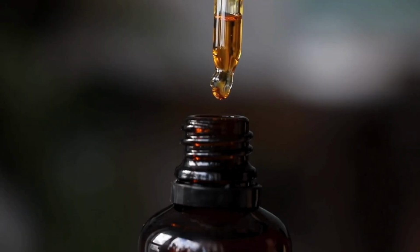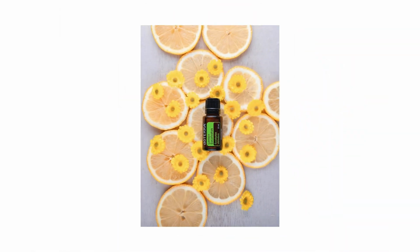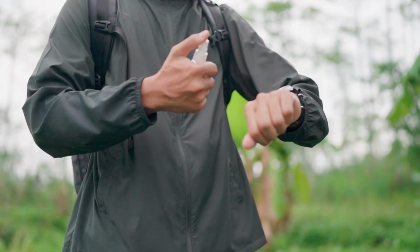You might be wondering, do these natural sprays really work in high-risk areas? Short answer, yes, if used correctly. According to the Journal of Insect Science, lemon eucalyptus oil protected against Aedes aegypti mosquitoes, the ones known to carry Zika and dengue, for up to 6 hours. And peppermint oil has been shown in lab studies to repel mosquitoes for over 2 hours.